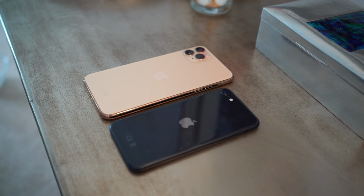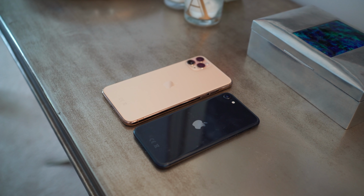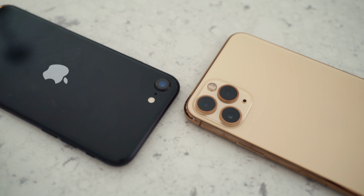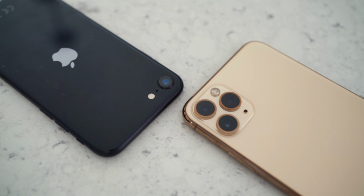I also wanted to do some comparisons between this, the iPhone SE at 400, and then my iPhone 11 Pro Max, which was like 1,300. And as you can see, we've got SE on the left, 11 Pro on the right. I mean, to be honest, I can't really tell that much of a difference. If you are really, really pixel peeping, then yeah, you're probably gonna say the iPhone 11 Pro is better. But for almost £700 more, that's definitely to be expected, right? I think the gap is extremely close here, a little too close for comfort.